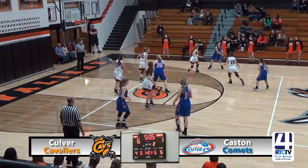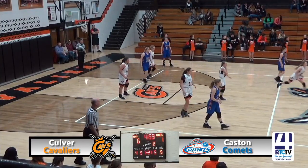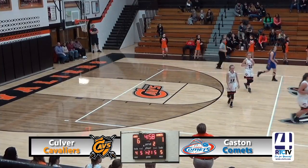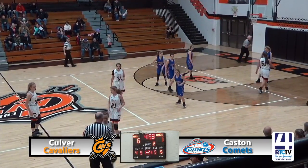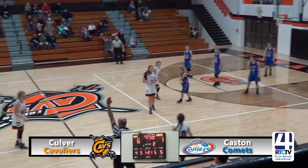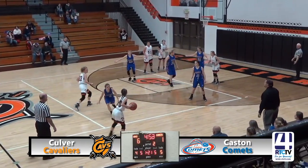Holt over to Degg. Back to Holt. Culver just getting aggressive and getting all up in Holt's business, knocking the ball out of her arms. Yeah, and off of Degg's toes, who runs across and grabs it for a backcourt violation. Culver's ball.